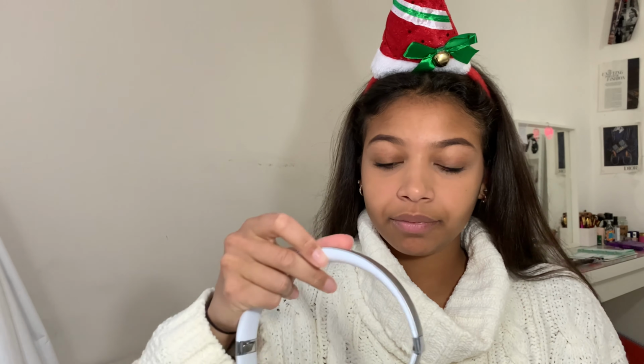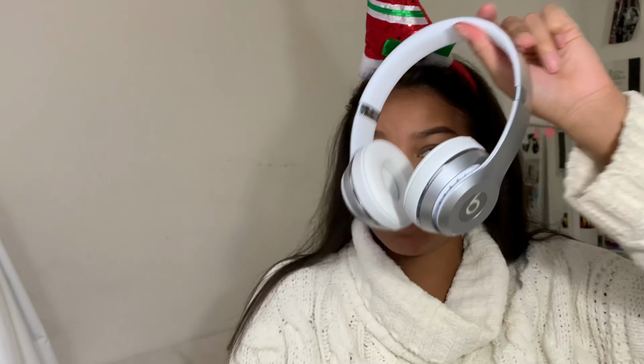But I have a pair of Beats headphones, let me just show you. I got these last year at Christmas. I do wear my AirPods more, to be fair, but this kind of thing, these ones, I would say are the most popular ones, are the nude ones or the rose gold ones that are also like these. These are the Solo 3s, and I would 100% recommend them. Like, they are so good and they look so freaking pretty. They're noise cancelling as well.